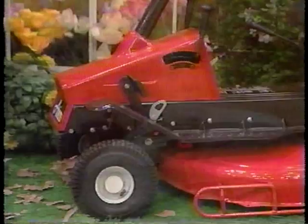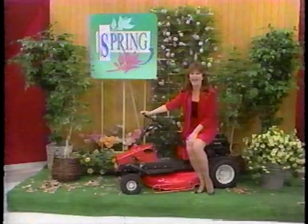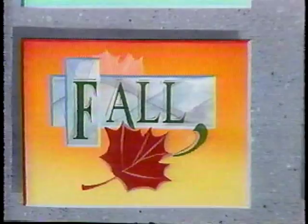Precision Lawn Care, fast, fun, and easy. Features an 8-horsepower engine, 30-inch cutting width, and 6 forward speeds in reverse from Ariens. Then there is fall, a season that is made for cooking a holiday turkey in this new microwave range.